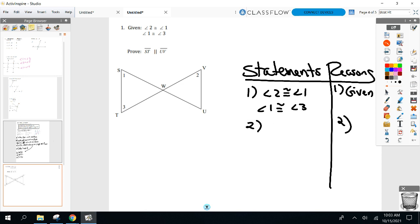Alrighty. Here's what I want from you guys. Anytime I ask you to prove lines parallel, look at those lines I'm asking you to prove, ST and UV. Identify a pair of special angles. That's what I want you to do right now. Using ST and UV, identify a pair of special angles.